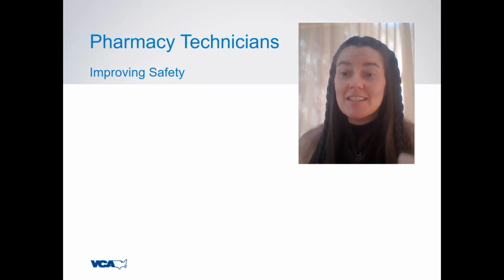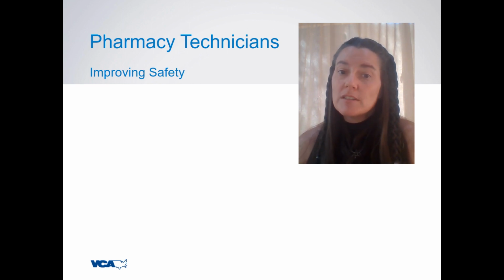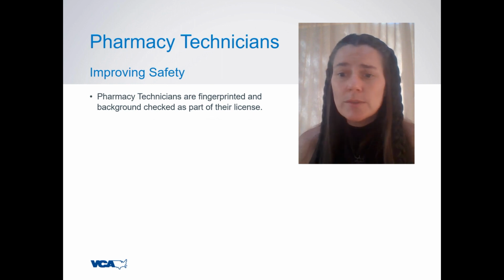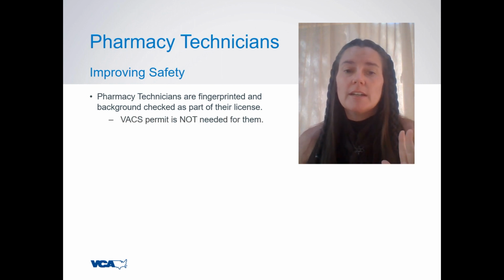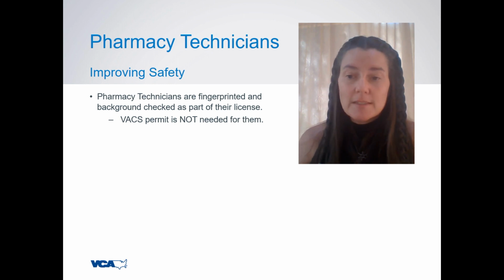Okay, guys, now let's talk about pharmacy technicians. I'm really excited about this career path, you guys, because pharmacy technicians can help us really improve safety. Pharmacy technicians are fingerprinted and background checked as part of their license. So there's no need for the veterinary assistant controlled substance permit. It's just not needed for them. They're already being monitored by the pharmacy board and the DOJ as part of their licensing protocols.